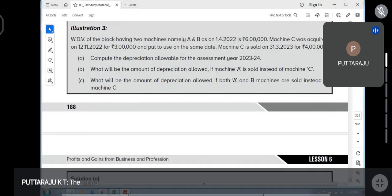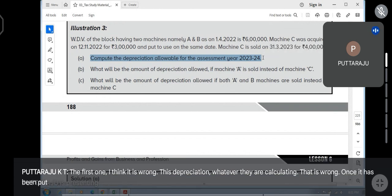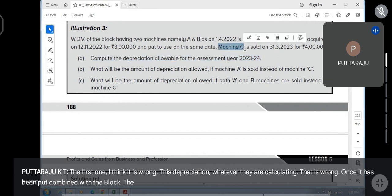The first one, I think it is wrong. This depreciation, whatever they are calculating, that is wrong. Once it has been combined with the block, the individual character of the machine or identity of the machine is lost.